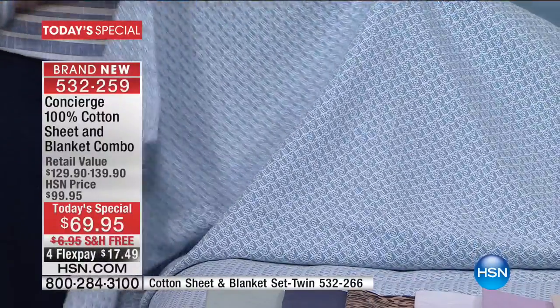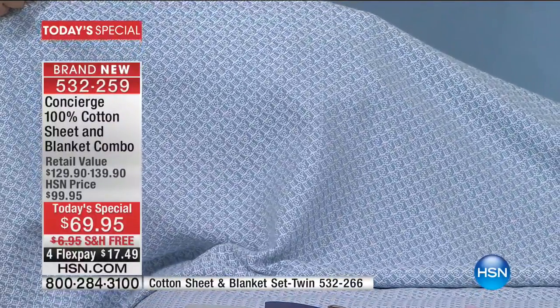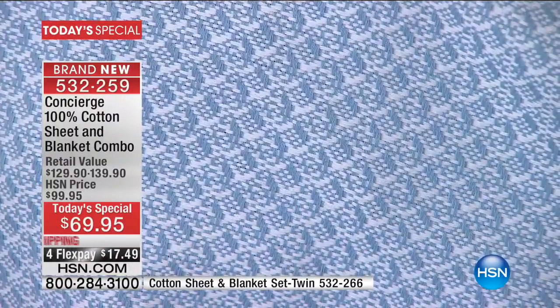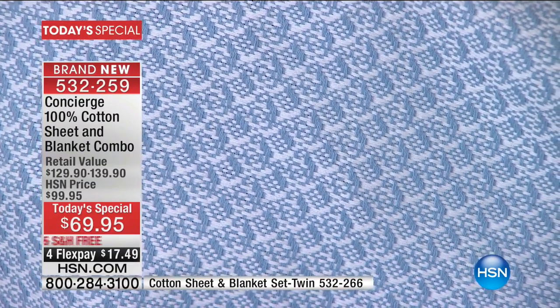But look at the gorgeous weave. Beautiful. This is not a throwaway free gift with purchase blanket. This is a 100% tight weave, beautifully designed, exceptional cotton blanket. I love that. Look at how beautiful that is. And the blanket is free. It's included with your purchase today.